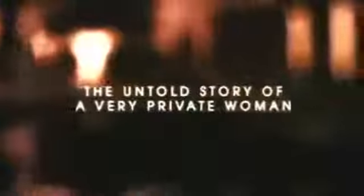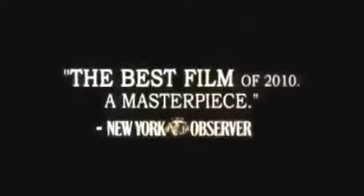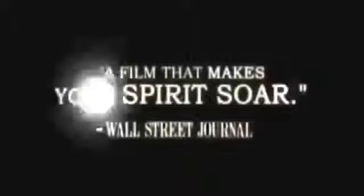Hollywood and the palace spin doctors invest millions in propaganda movies that rewrite history to make the world forget the crimes, cruelty, madness, and the heartless past of the British royals. The Oscar-winning movie, The Queen, was all about resuscitating the Queen's dying popularity after Diana's murder.